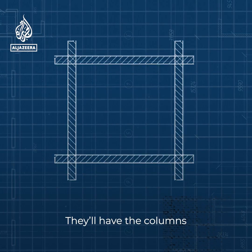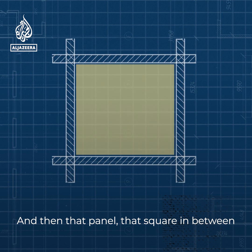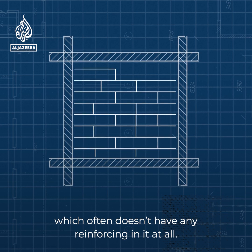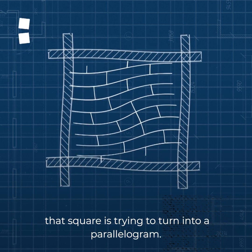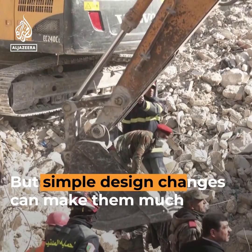They'll have the columns and they'll have the beams at the floor level, and then that panel, that square in between, they might just infill it with masonry, which often doesn't have any reinforcing in it at all. So when everything is shifting back and forth, that square is trying to turn into a parallelogram, and that masonry shatters.